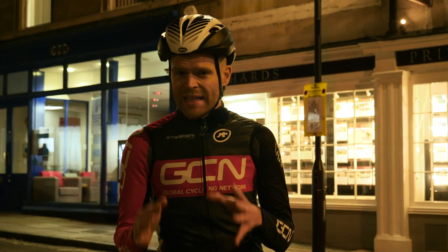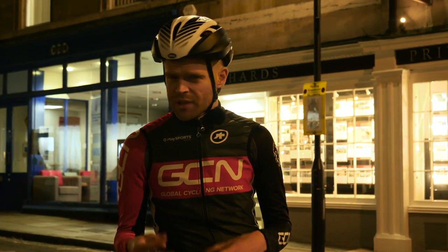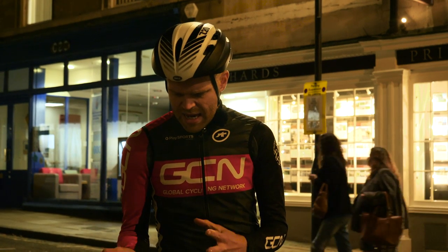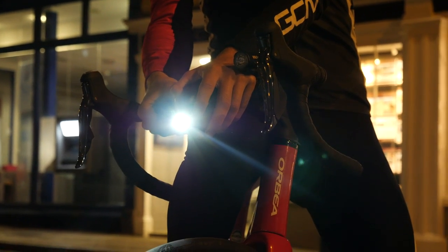And to be seen lights are typically between 50 and 200 lumens. We've got a couple of examples here. So this is a front one from Cat Eye, and on the back I've got an Exposure rear light as well, that's around 50 lumens.